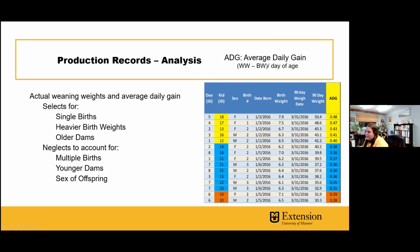When we look at this data chart, okay, we have does, we have kids, we have whether that kid was a male or female, whether it was a single, a twin, or a triplet, its date of birth, its birth weight, its 90-day weigh date. Notice that we weighed them all on the same day. And then the 90-day weight, okay?